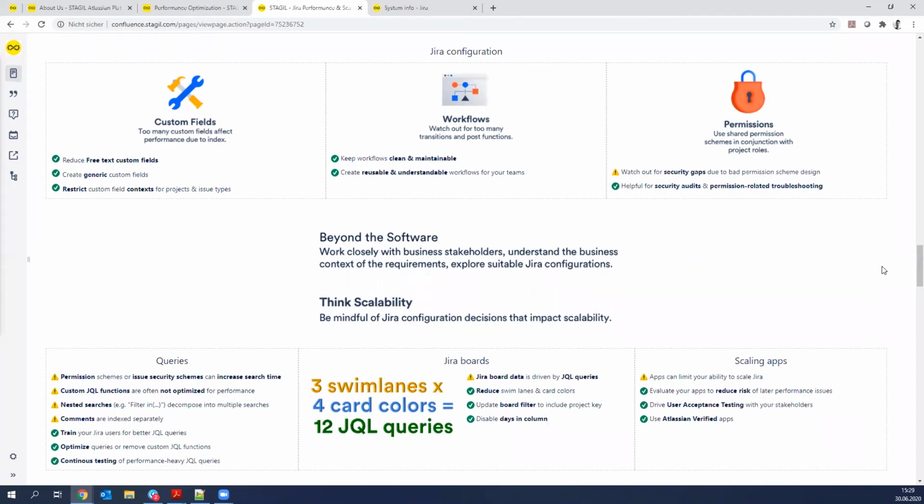Workflows: watch out for too many transitions and post functions. I mean, with growing teams, or in terms of scaling, we want to reuse, we want to keep our workflows clean and maintainable. So your Jira administrators don't want to create 500 different workflows for each project, but actually they want to work with synergies, right? So agile teams should work with the same workflows, so we can have cross-project work as well. I guess that's something we also need for a scaled agile framework. And try to create reusable and understandable workflows for your teams, because it doesn't help anyone if you have majestic workflows that are working perfectly fine, but no one understands the reason behind statuses or transitions, right?